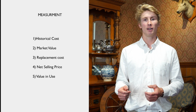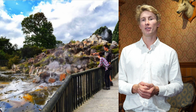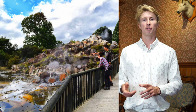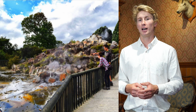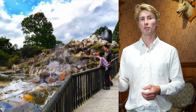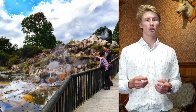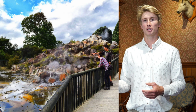generated from an asset. And there's another local example that I'd quite like to look at, and these are the Rotorua mud pools. These mud pools don't fit into any of the above categories due to their natural nature. However, they provide economic benefit through cash flows from ticket sales to the entity. A value of the mud pools to the entity could be quantified through the cash flows brought in from tourism.